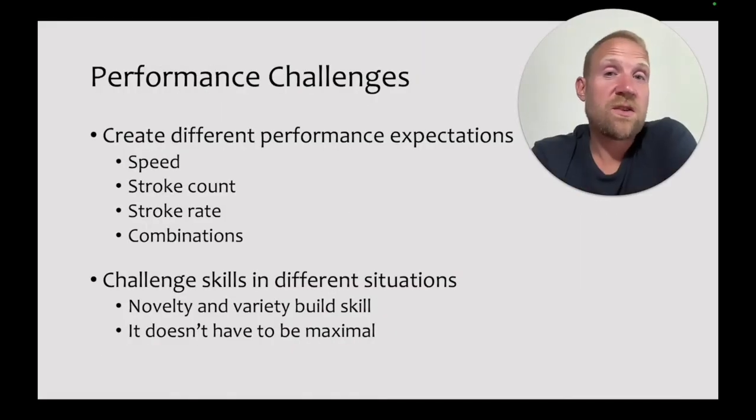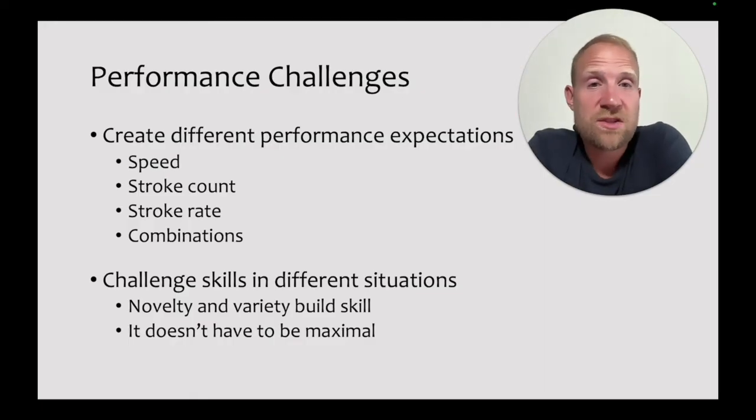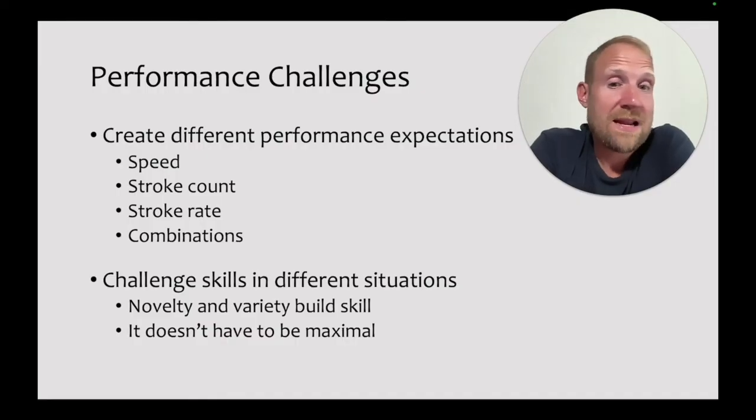As with all skills, using different performance challenges can be really valuable for helping swimmers change. So have them go at different speeds, different stroke counts, different stroke rates, different combinations of the two. It forces them to explore different ways of moving through the water, and that's going to help them improve their skills and help them learn to execute skills in a lot of different situations. So you want to challenge skills in many different contexts. Novelty, variety, they build skill. Just doing something different can be really useful and really powerful.